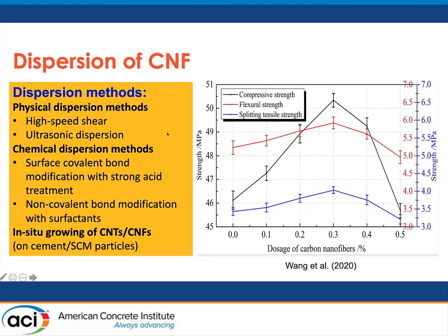So far, we have introduced different types of dispersion techniques. For example, physical dispersion methods like high-speed shearing or ultrasonic dispersion, which has been with us since 2008, I guess, and chemical dispersion methods, which are a little more advanced, like surface covalent bond modification with a strong acid treatment, or non-covalent bond modification with surfactants. Or a combination of these physical and chemical dispersion methods that everybody here is, I'm sure, very familiar with. There is a third approach, which is in situ growing of carbon nanotubes or carbon nanofibers on cement or supplementary cementitious material particles, which we call silica substrates.